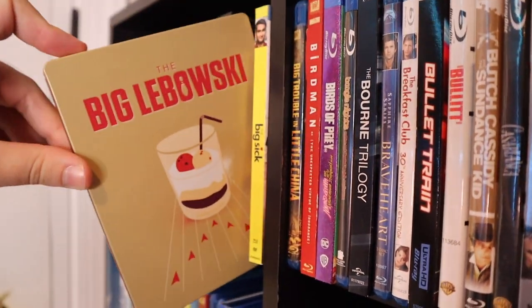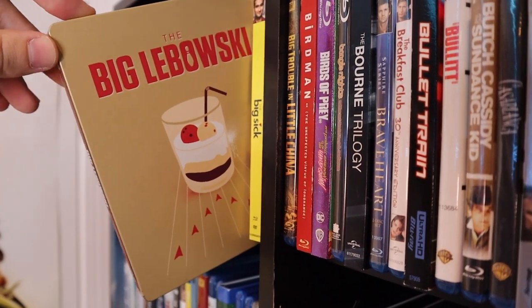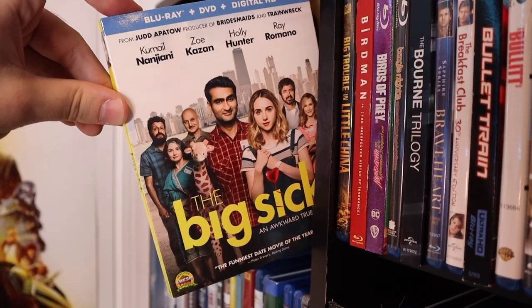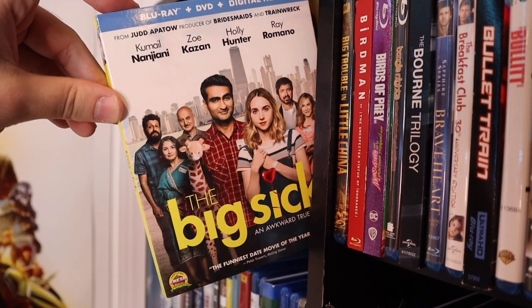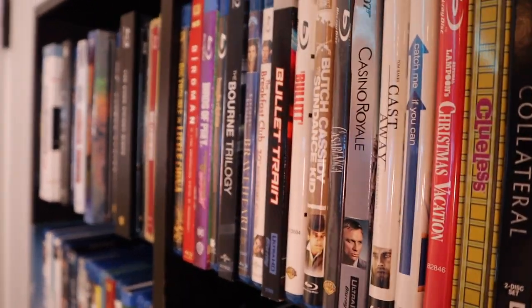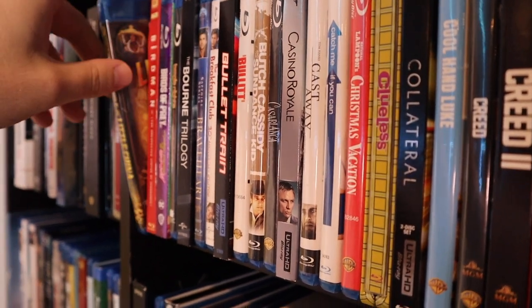Moving on, The Big Lebowski. What a comedy classic this is. This movie makes me laugh the hardest, arguably, out of any comedy. It's so quotable. Go for a White Russian right about now. Then we got The Big Sick, a really underappreciated movie and one of the better rom-coms of the last 10 years. By the way, I'm already starting to sweat profusely. If you guys film Blu-ray collections, let me know, because these things are a true workout, the way I do them at least.